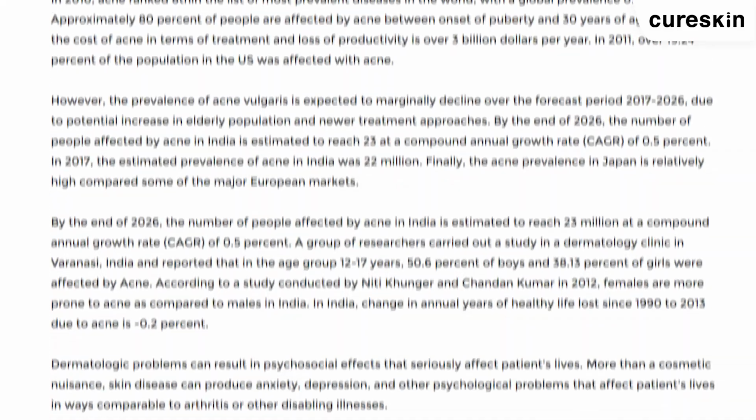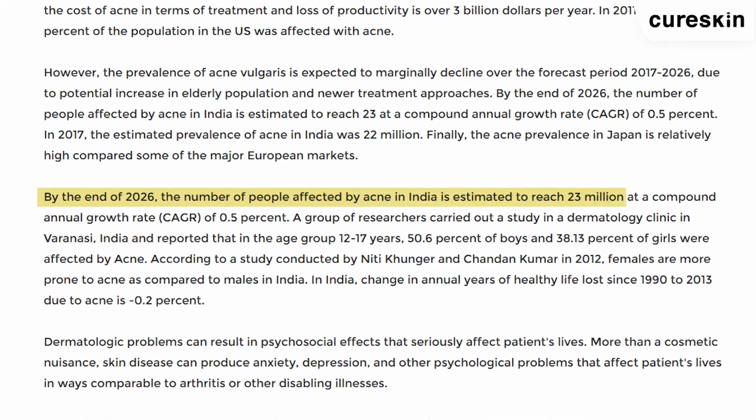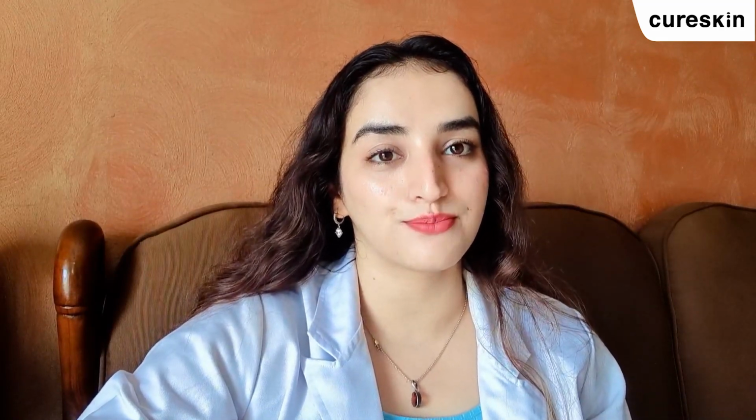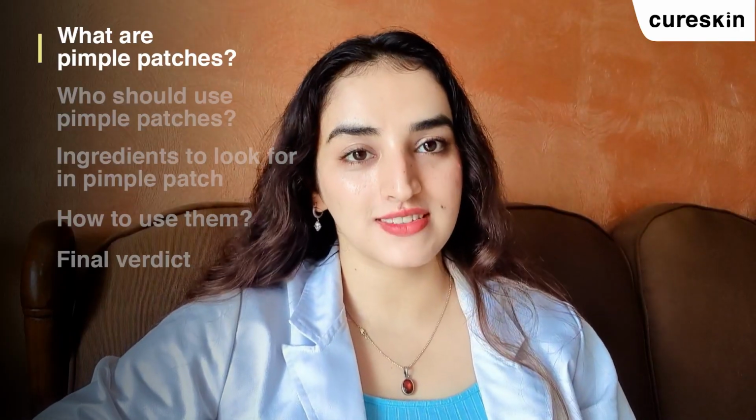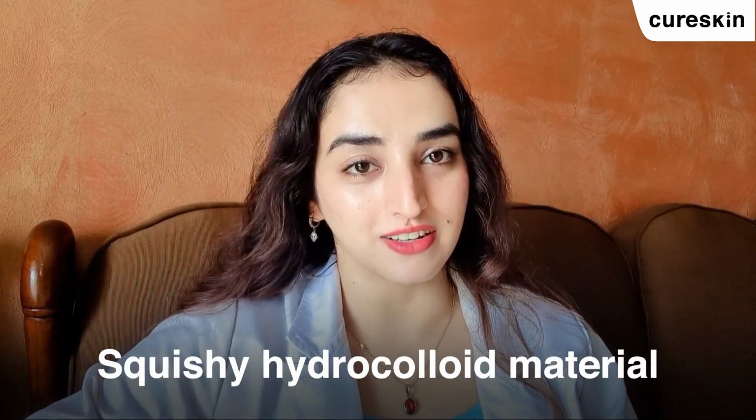I'm an MD dermatologist and today we will talk about pimple patches. Did you know that by the end of 2026, India will have around 2.3 crore people suffering with acne? Pimple patches promise to reduce acne and take away all that big round pus-filled acne overnight. That's also going to help boost your confidence. But do they really work? Let's find out.